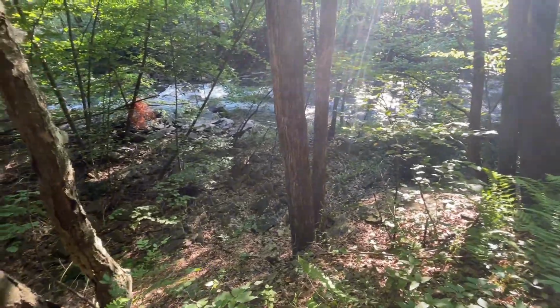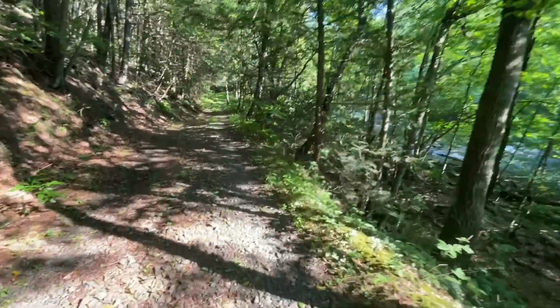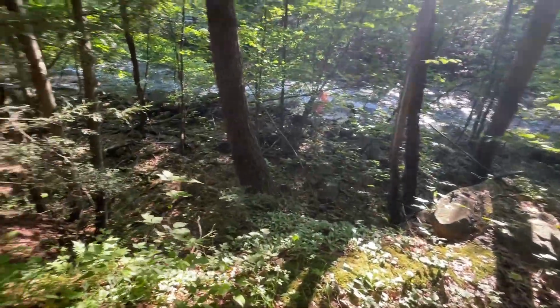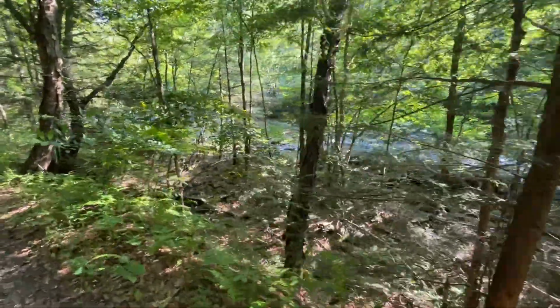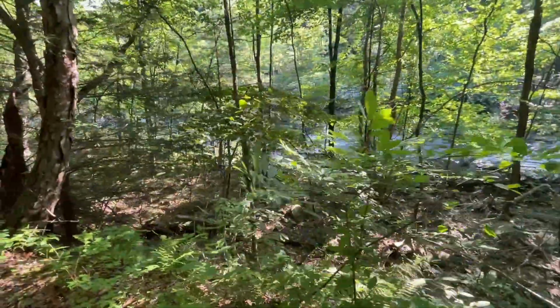But man, this is so pretty. I'm so glad I came out here. There's got to be a way down through this little ravine, because it would be amazing video footage. Just all the little cascades are so beautiful.